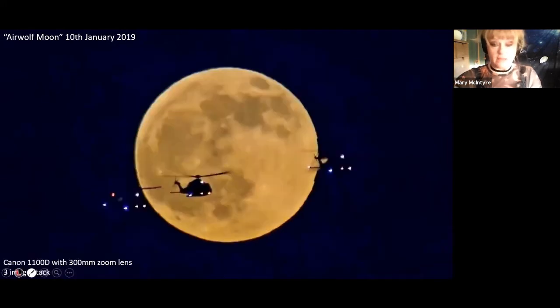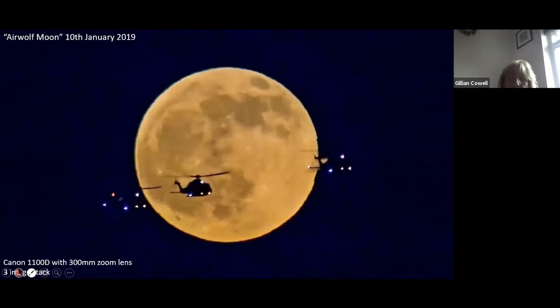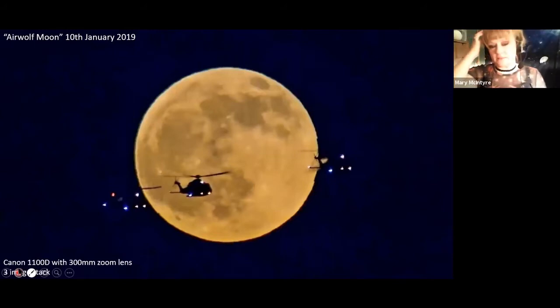I actually got three photographs. I was shooting in RAW at the time, so the write to card speed was very slow. So these were the three pictures that I got of the helicopter as it crossed the moon. So I just stacked them together and made my own version of an Apocalypse Now kind of vibe. But yeah, I thought that was really good fun.